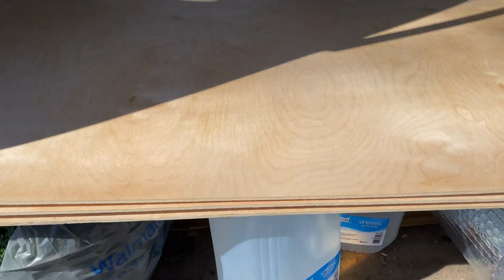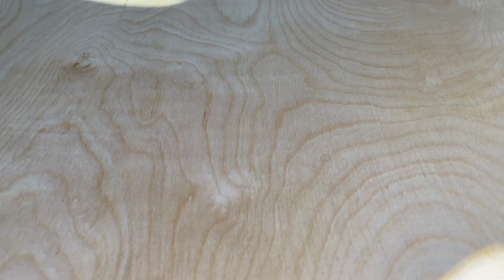That was a hard decision, I gotta tell you. I wasn't keen on it, but it's taken almost a month to make this decision. I mean, we could have done this a month ago, but we weren't anywhere close to where we needed to be. But here I is, 1/4-inch birch. It's pretty, it's gorgeous. So this is what's going on my walls and my ceiling.